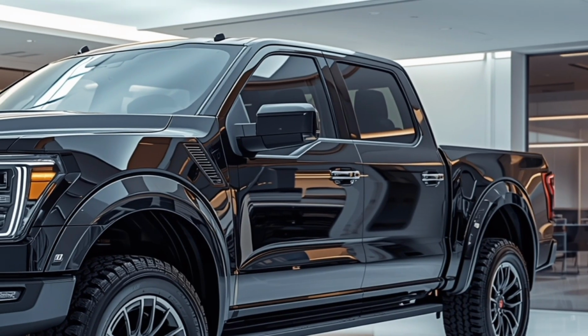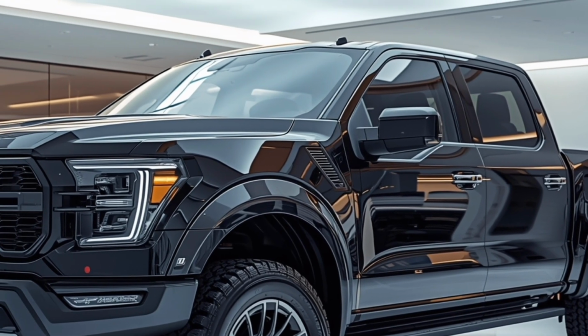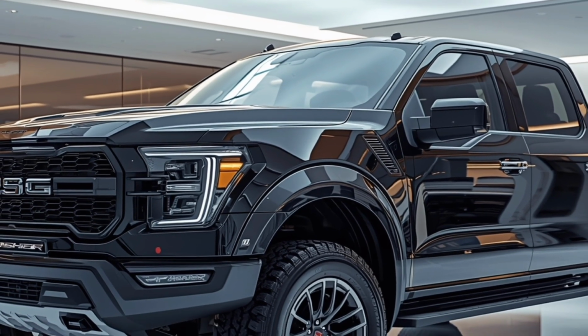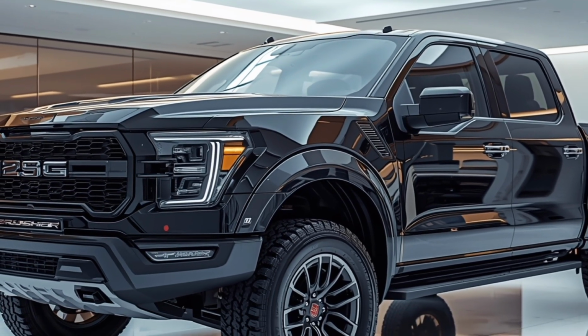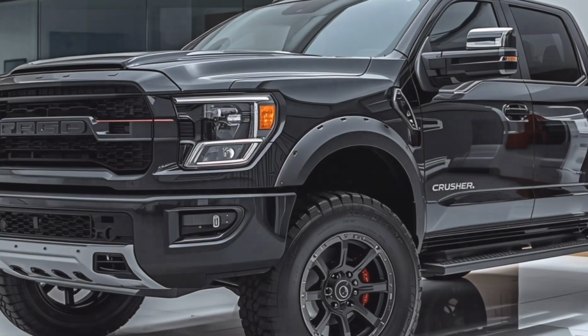The host slides a hand along the hood. And yet, it looks just as perfect standing still. The balance between brute force and elegance, that's what the MountainCrusher nails perfectly. It doesn't try to look friendly. It looks capable. And that's what truck lovers crave.